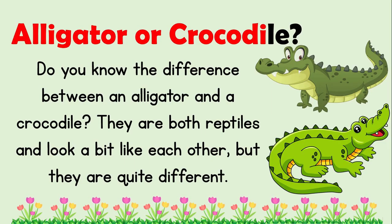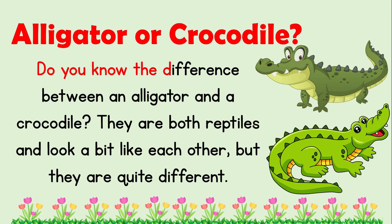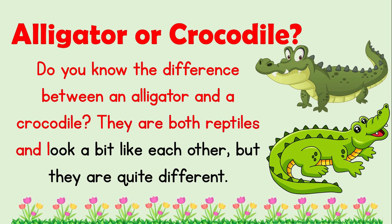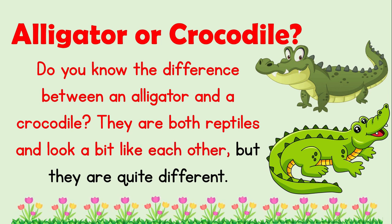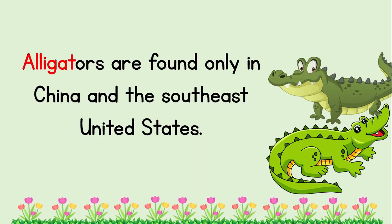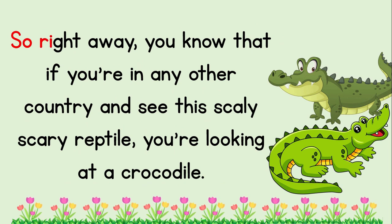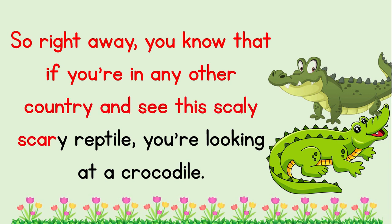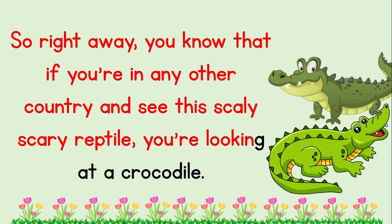Alligator or crocodile? Do you know the difference between an alligator and a crocodile? They are both reptiles and look a bit like each other, but they are quite different. Alligators are found only in China and the Southeast United States. So right away, you know that if you're in any other country and see this scaly, scary reptile, you're looking at a crocodile.